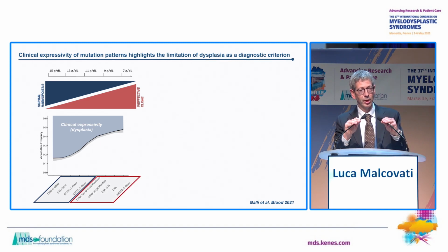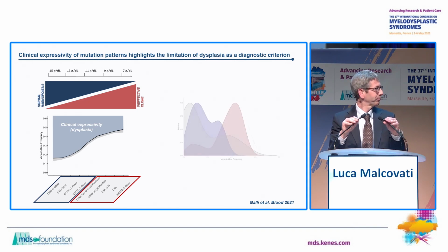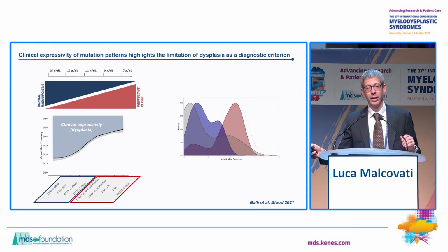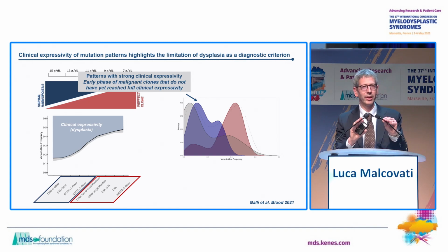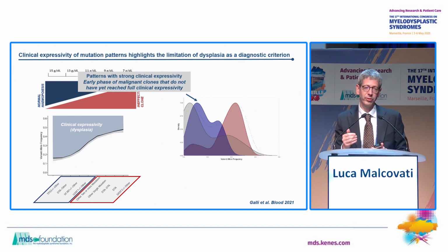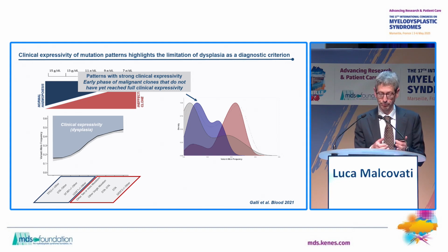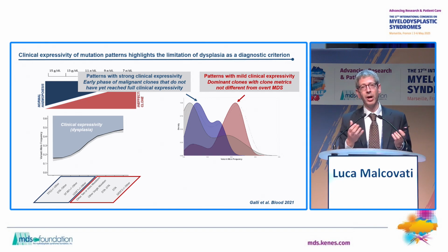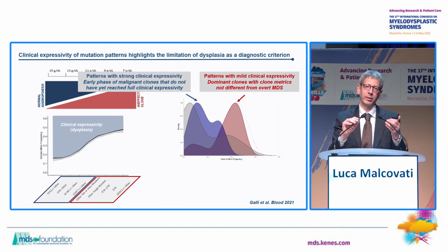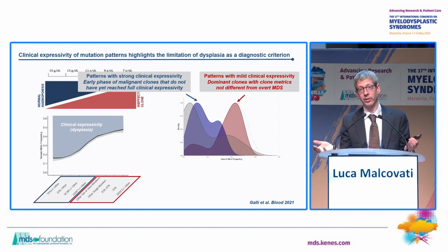So, when looking at the distribution of these different mutation patterns in the whole cohort of patients with CCUS, we found that patterns with a strong clinical expressivity were mainly found with a variant allele frequency below 20%, consistent with an early phase of malignant clones that have not yet reached full clinical expressivity. Conversely, mutation patterns with mild clinical expressivity were mainly found with a largely or fully clonal dominance, which, however, resulted in a usually mild dysplasia, in turn resulting in an inconsistent classification as either a CCUS or a low-risk MDS.